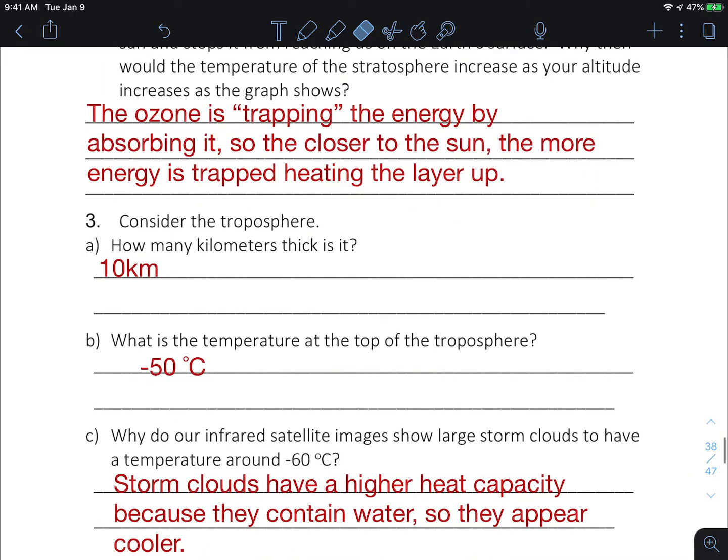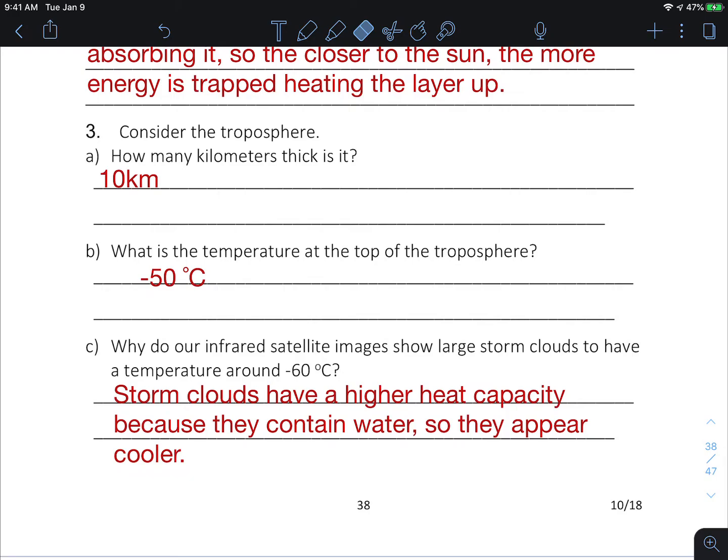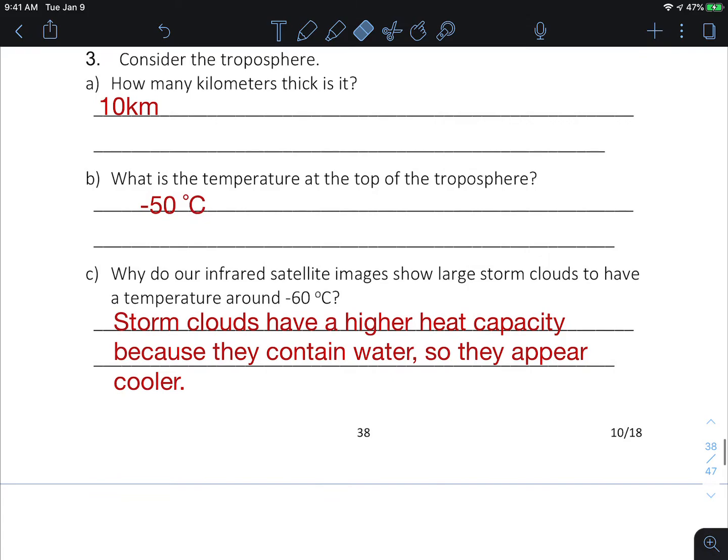How many kilometers thick is the troposphere? We did discuss this. It's about 10 kilometers. What is the temperature at the top of the troposphere? It's minus 50 degrees Celsius. Why do our infrared satellite images show large storm clouds have a temperature around minus 60? This is a really interesting question.